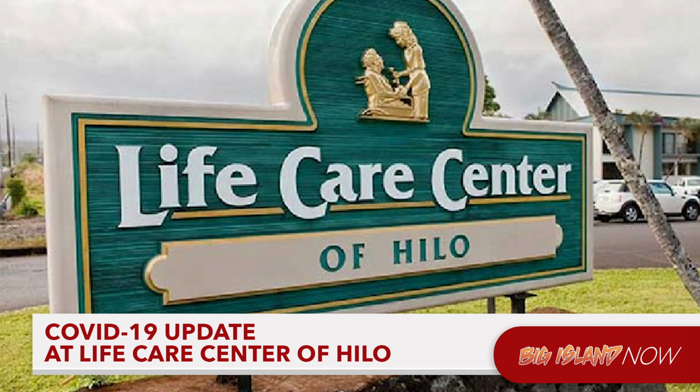So you said that you're treating 40-something residents for COVID right now in the facility, correct? Correct. And what zone are they in right now? All of those individuals are in the red zone, with dedicated staff.